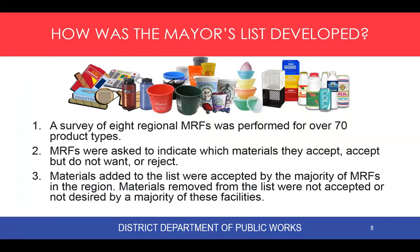This list was created by a survey of the recycling facilities in the region, where we asked the recycling facilities which materials they would accept but do not want, or reject. We reviewed over 70 different product types. What was added onto this list were items that the majority accepted. What was removed were those that the recycling facilities did not want.